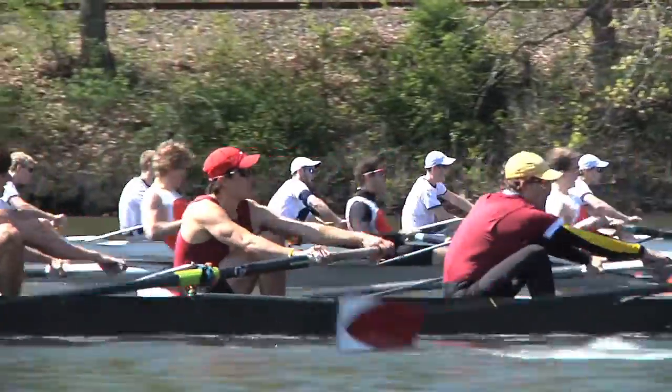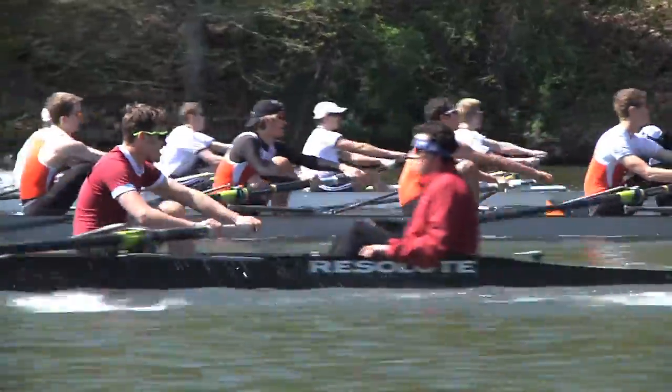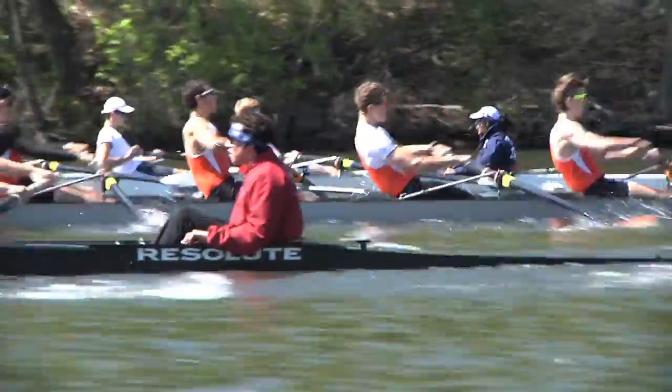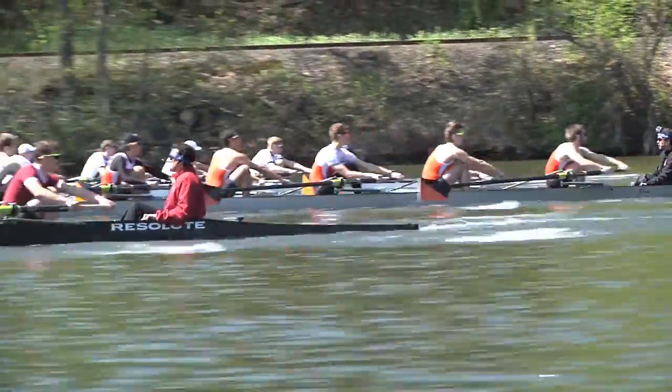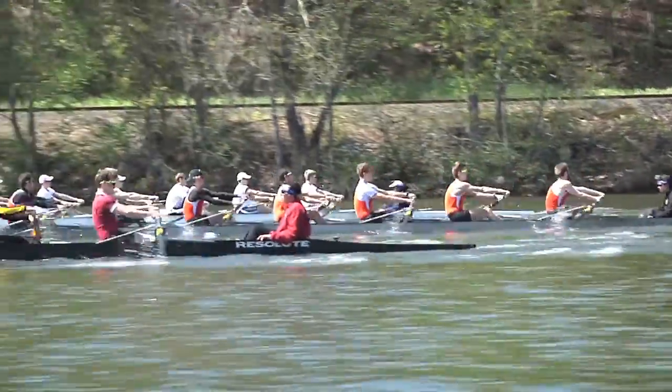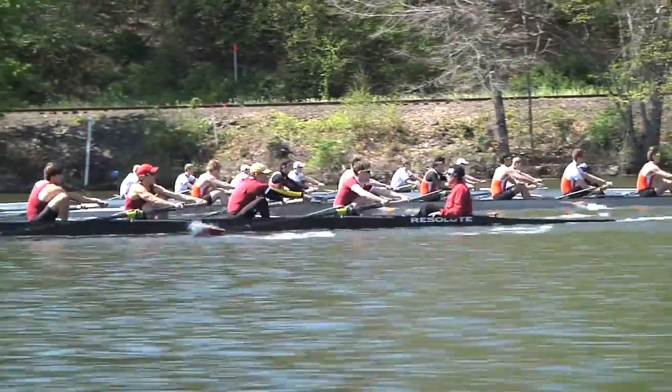Harvard's been overstroking Yale throughout the race. We'll see what they've got in the tank as we head to the last 500 meters. This is where it's going to be decided on this one, folks. Yale a seat over Princeton. Harvard 3-4 seats over Yale. Great boat race among these undefeated freshman crews.